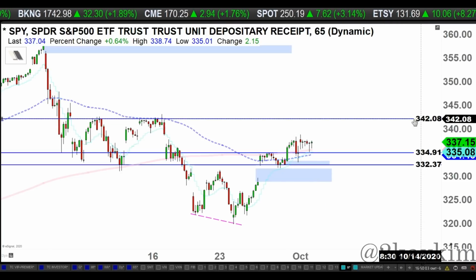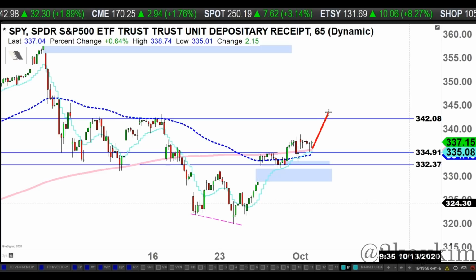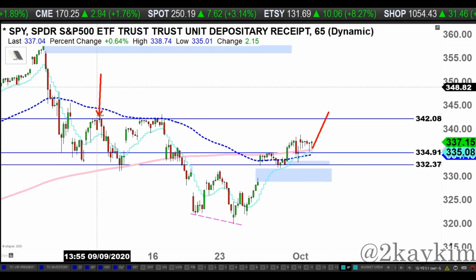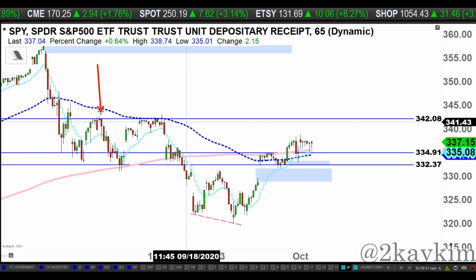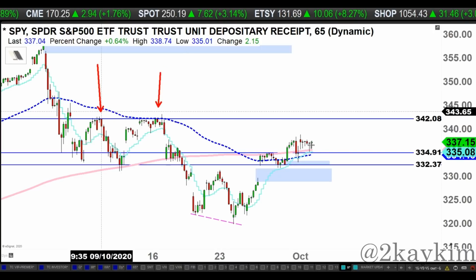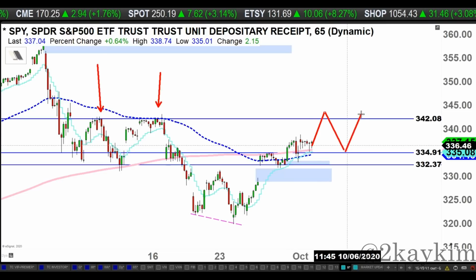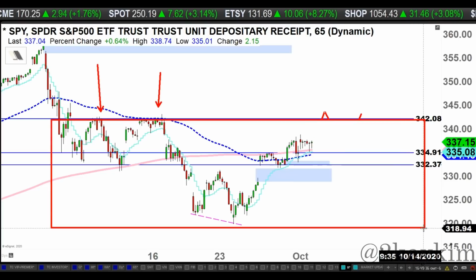Above 342 is a bullish zone, because once we reclaim 342, that's when you neutralize this downtrend. If the price gets to 342, we're no longer in a downtrend. We're going to be in equal highs. What does that mean? That means we're no longer in a downtrend.